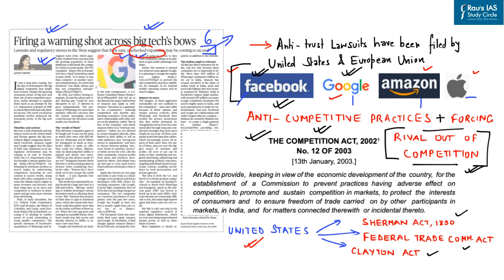So in this regard, let us go through the viewpoint of the author with respect to the antitrust laws or anti-competitive laws both in India as well as United States, and also with respect to the impact of such anti-competitive practices which is being done especially by these four big tech companies.